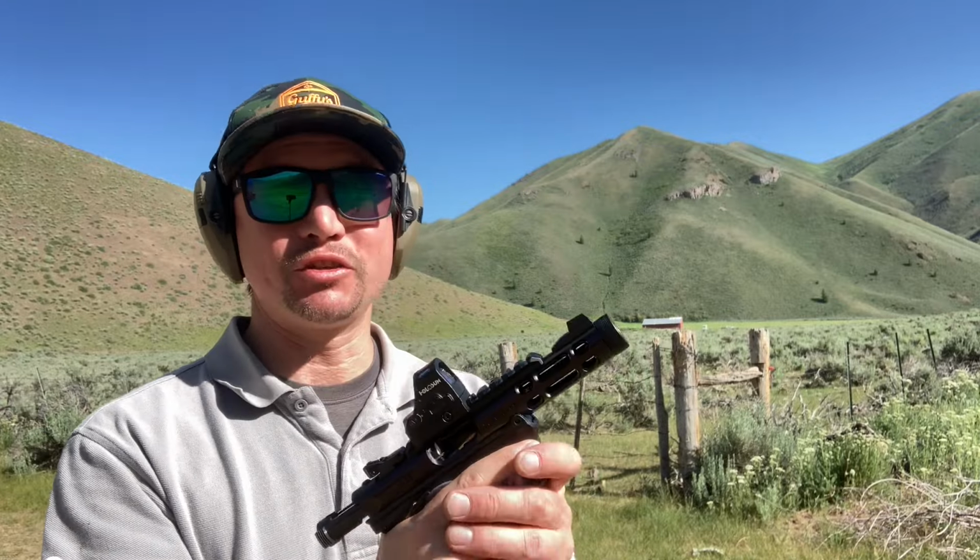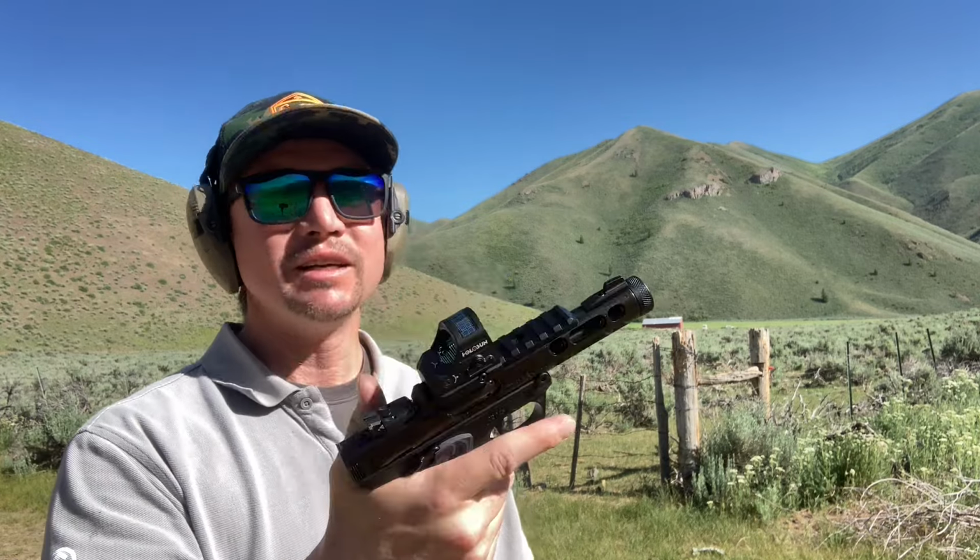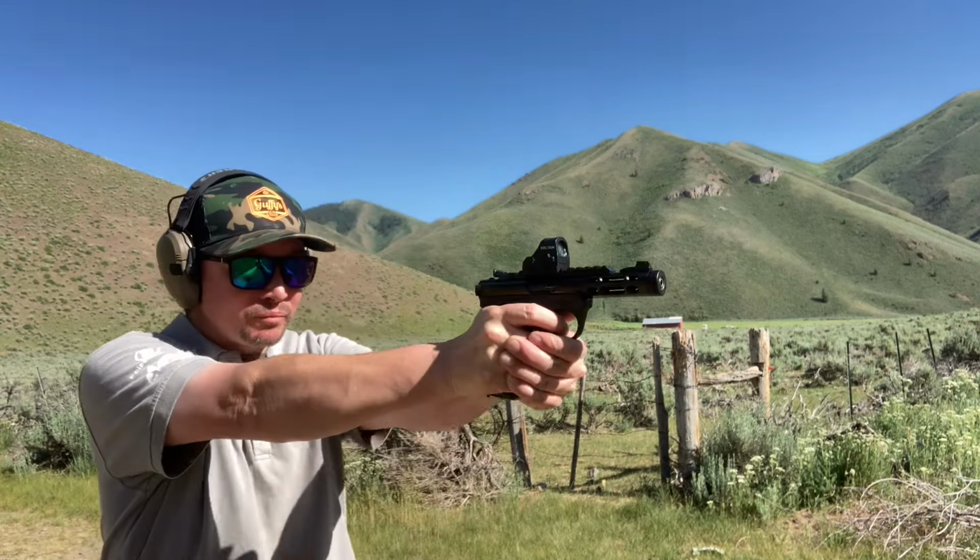Today we're out here with the Ruger Mark IV 22/45 that I won at the Guffey's Range Day. Free pistol, pretty sweet. I've also got a free suppressor coming for it, so that'll be soon. But man, .22 is fun.